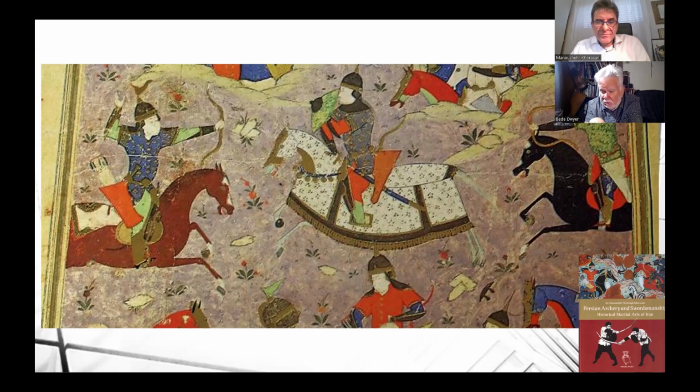Again, the man on the armored horse has that little hole to put his foot through to the stirrup. The bowman, his stance is more believable. It's more anatomically correct. The quiver is more reasonable in size. The bazubands are what real bazubands look like, so that they've got half the inside covered. He's riding heel down, which is, I think, fairly common in Iran.